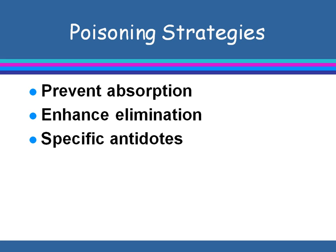So get it out. Okay, so I can bind it up, and so it's inactive, certainly. Or get it out, and there's a couple ways I can get it out. How can I get it out? Make you vomit it up. Okay, so certainly we can vomit it up. What else? How else can we get that out? Make it go out the other end. Okay. Yep. And or lavage kind of stuff. Right. Yep. Okay. So yeah.